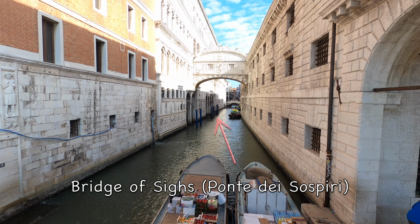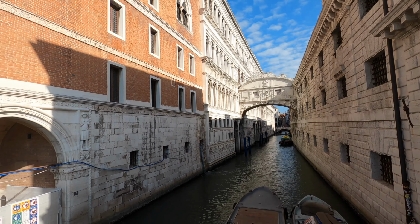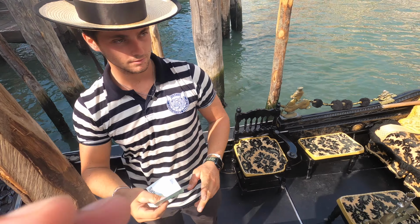This is a view of the Bridge of Sighs from the outside. You see a lot of tourists taking photos on this bridge. Ricardo is taking us for a trip.